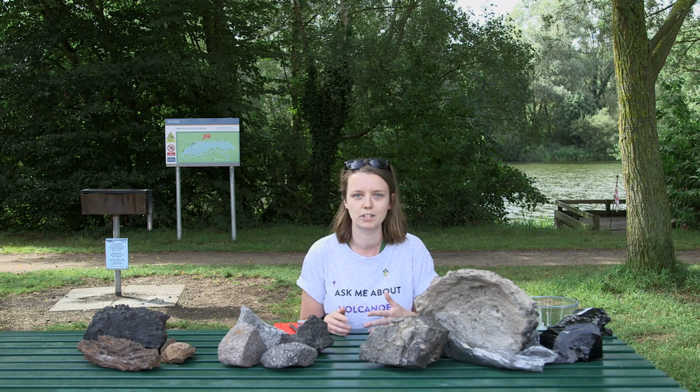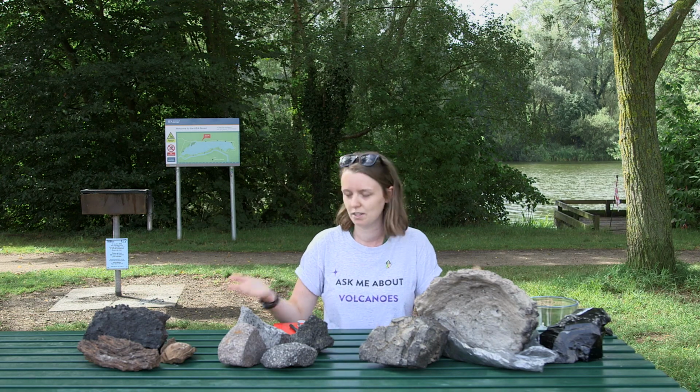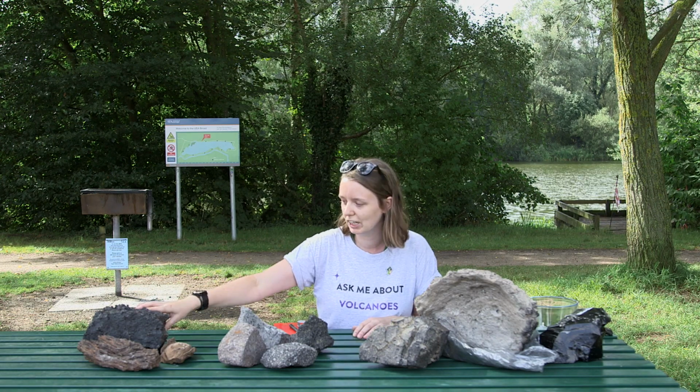So when we're looking at rocks, we ask ourselves lots of different questions. The first question we ask ourselves is, what does it look like? We can take a look at the colour.